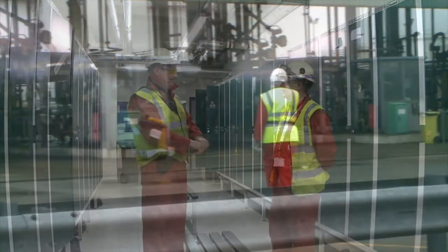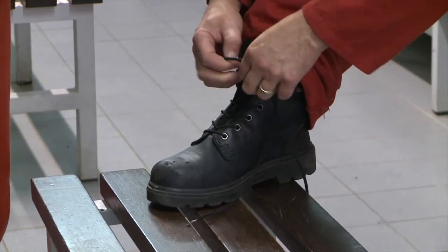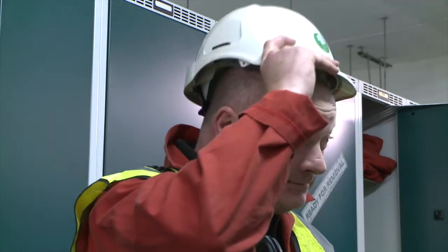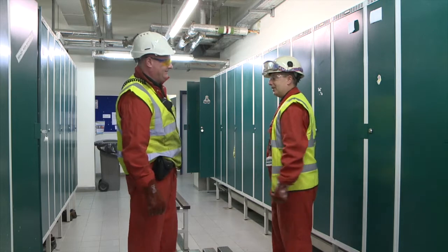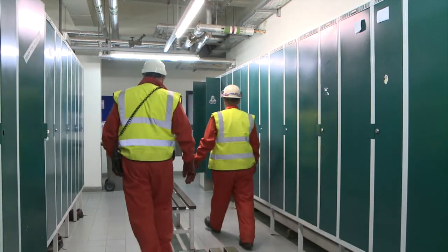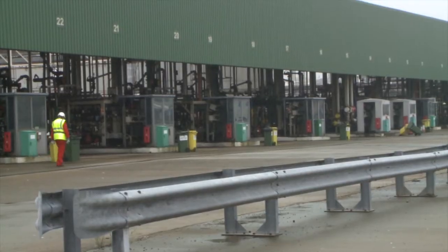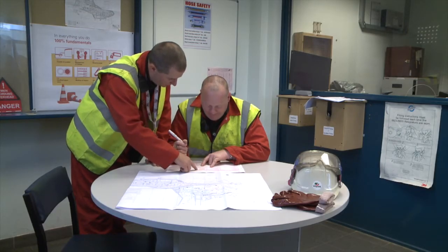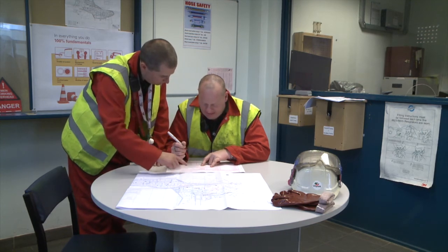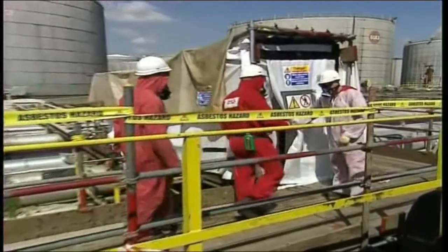As a minimum, you must wear anti-static overalls, anti-static boots, hard hat, light eye protection, gloves, anti-static flame-retardant yellow high-vis jacket. You must always ensure your arms and legs are covered when on site. Additional task-related PPE may be required based on your risk assessment. This may include hearing protection, respirators, chemical suits.